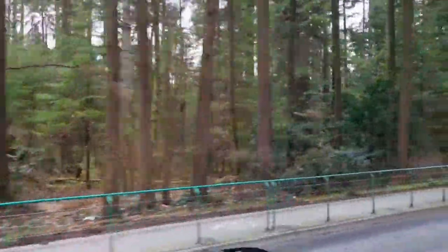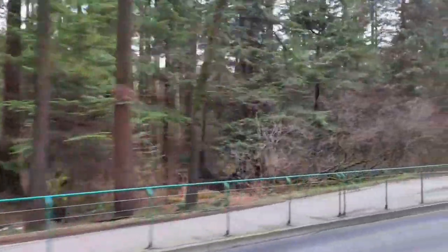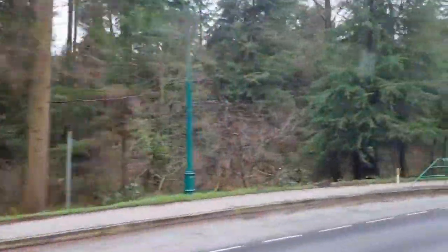This bridge was financed and built by the Guinness family of Guinness beer, and their motive for building the bridge originally was to access land that they owned on the side of the mountain that we're about to go to, so 450 acres of land.